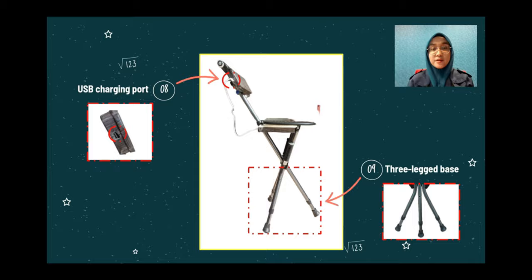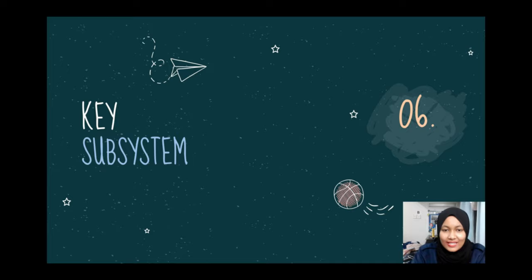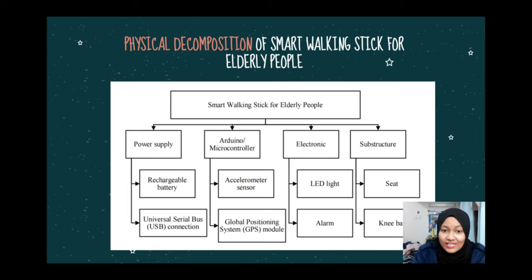Next, key subsystem. This is the physical decomposition of the smart walking stick for elderly people. From this physical decomposition, there are 4 main subsystems that define our smart walking stick system, which are power supply, Arduino or microcontroller, electronic, and substructure.